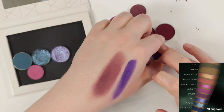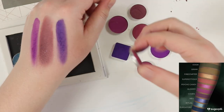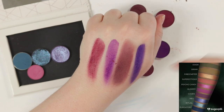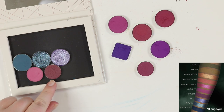This is from Violet Voss. This is Snack from Looksee. It's more purple, but it's a warmer purple. This is another Colored Rain in Ladyship. This one's, again, more like berry. Just not the right one. So we're going to go with another ColourPop. We're gonna go with that one, again, from a depotted palette.